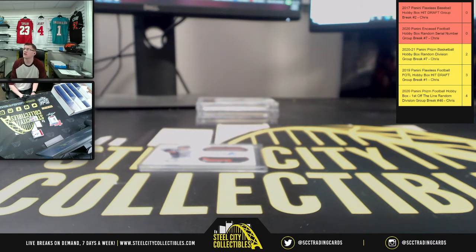So 7 of 20, Alex Bregman, dual patch, auto.